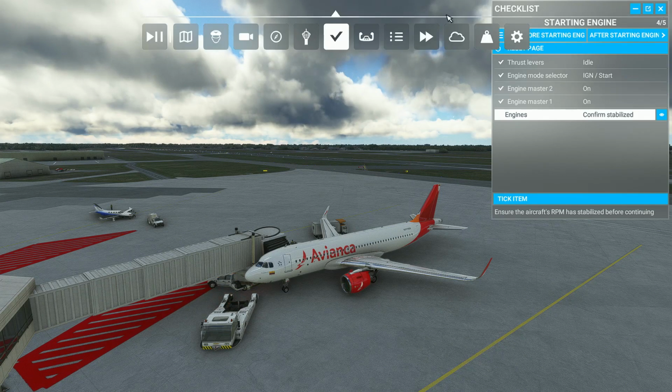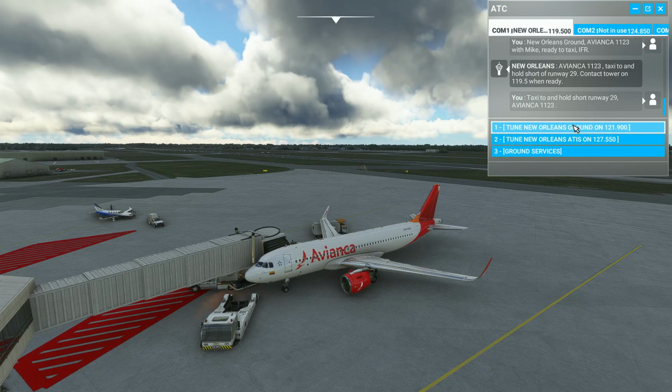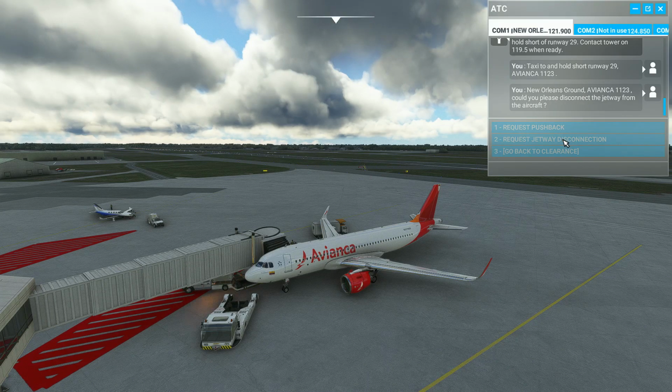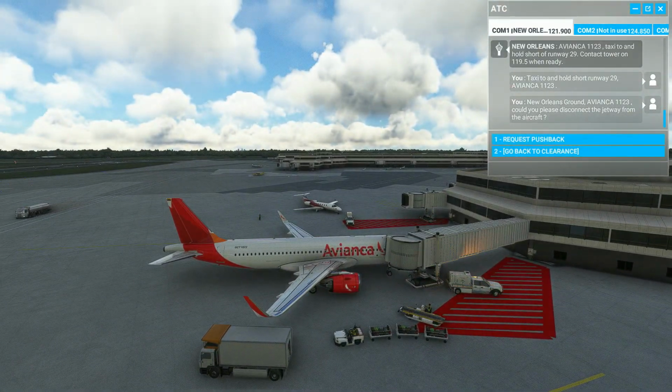These are both on, and we'll confirm it's stabilized. One thing I want to do, which you obviously want to do before you start your engines, but anyway, let me go ahead and disconnect our ground services. Jetway disconnection. Avianca 112 Tree, could you please disconnect the jetway? Baggage and catering are done, and I have a full payload.